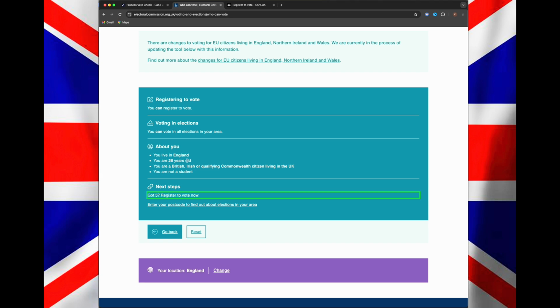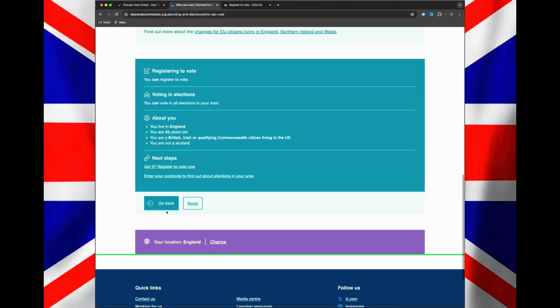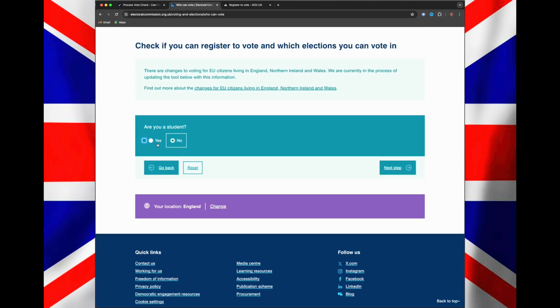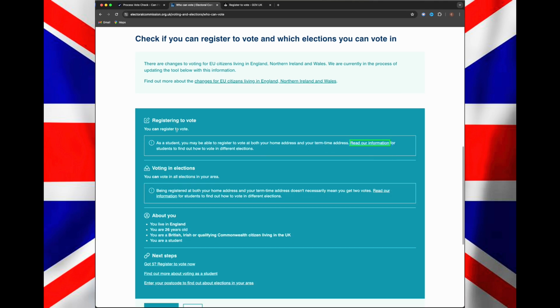You are a British, Irish, or qualifying Commonwealth citizen. In my case, this is the one, and I am not a student. So let's go back and see if we are a student. Go back. Are you a student? Yes. Next, provide the same date. Next. All right, registering to vote. As a student with the same details, you can register to vote.